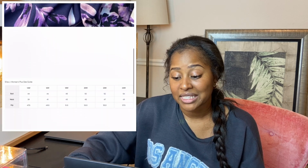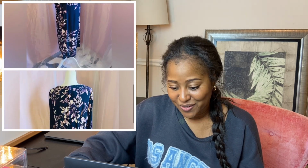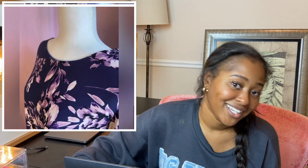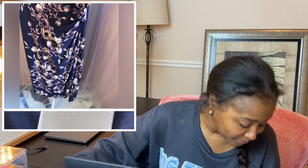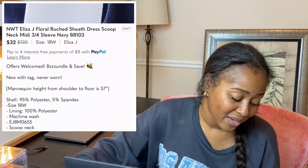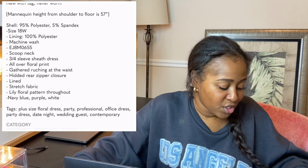So newer tags, Eliza J. Floral ruched sheath dress, scoop neck, midi, 3/4 sleeve, navy. And those tags were plus size floral dress, party, professional, office dress, party dress, date night, wedding guest, contemporary, plus size floral dress with lilies, and fall. Lots of tags. It cost me $10. I listed it for $50. A buyer offered $32. I accepted it happily. And the net profit was $15.60. It was listed October 28th and it sold December 28th. So just at 2 months.